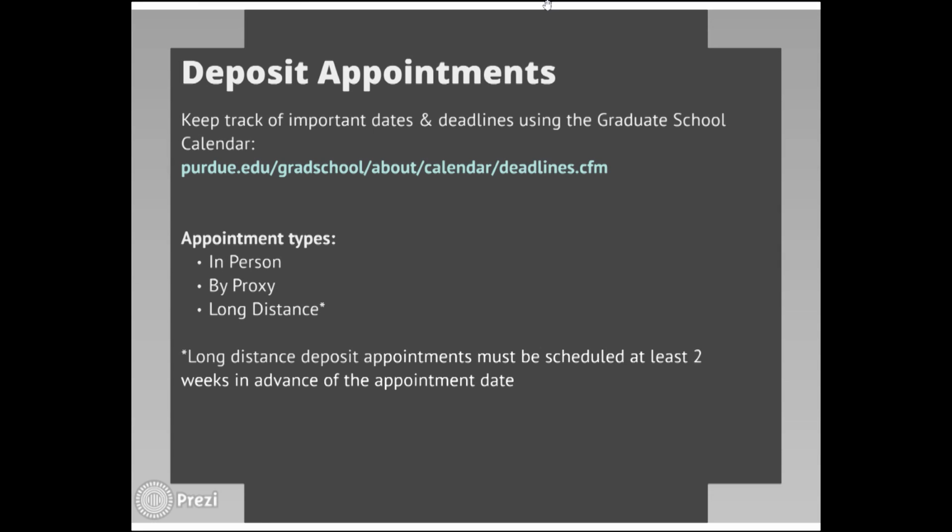As far as appointment types that are available to you, we actually have three currently. The first one is in person, where you physically come into the graduate school to deposit your thesis and drop off your required forms. The second one is by proxy, where you have another individual come in for you and drop off your paperwork. You will actually be able to submit your thesis online, so that's not so much of a concern. The third option is long distance, in which you do not physically come in to the graduate school but do everything long distance.